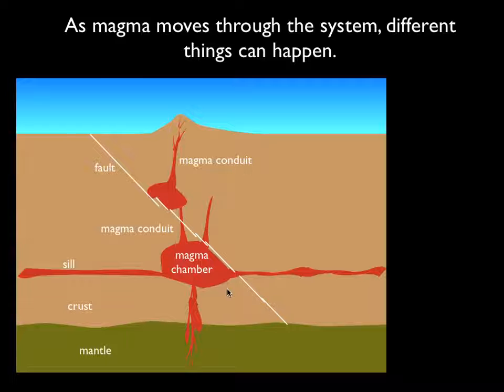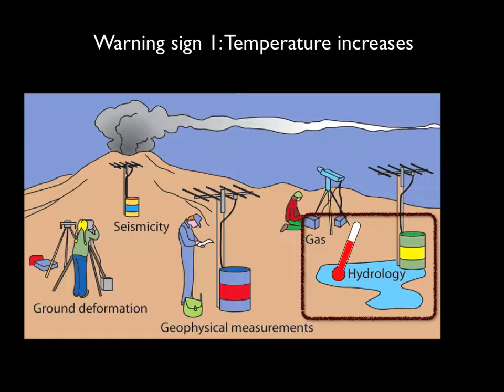And as magma moves through this system, rising up from the mantle into the magma chamber, through these different conduits, and eventually up to the surface, different things can happen. And all those things can leave some sort of signal behind that we're going to be able to monitor.